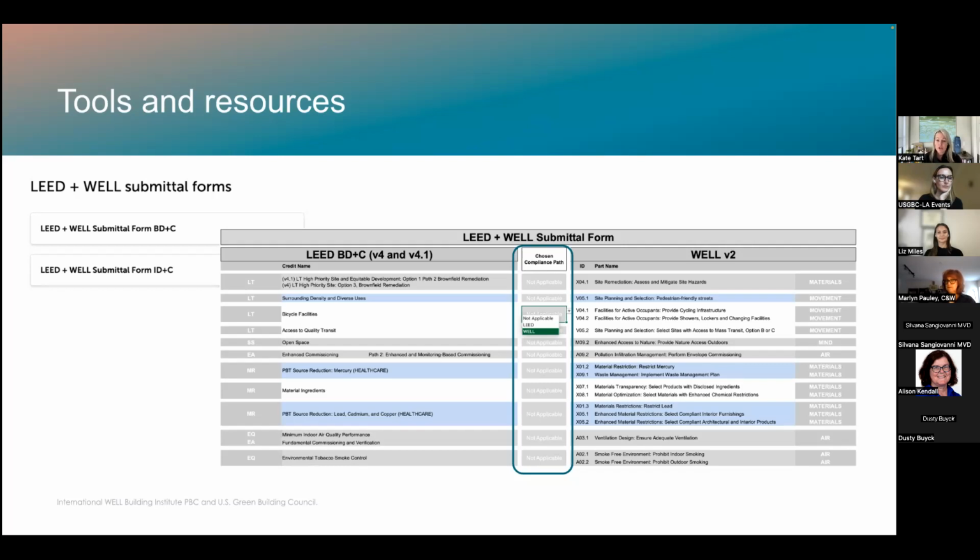Additionally, ensure the feature or credit selections in the LEED and WELL platform scorecards match those indicated in the LEED and WELL submittal form. For example, if you're using the WELL compliance path for LEED LT credit Access to Quality Transit and don't have any documentation uploaded to LEED Online, you should still mark that credit as attempted. If you do not indicate that you're attempting that credit, the reviewer may question if you had intended to attempt that credit and if they should check the WELL review to see if V05.2 Site Planning and Selection has been awarded. In short, check your work.